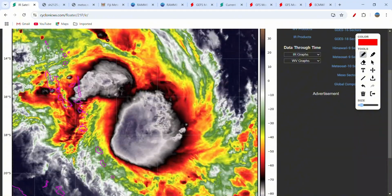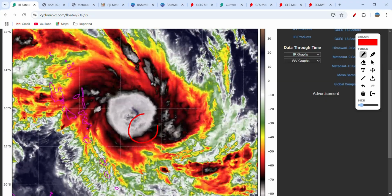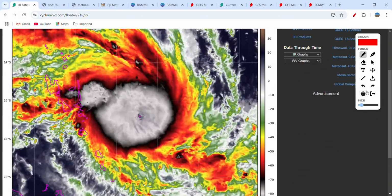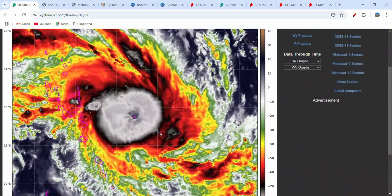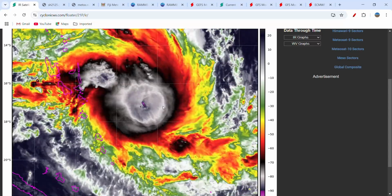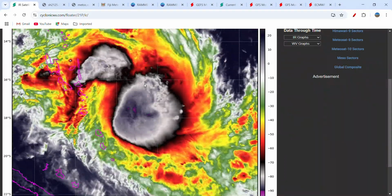You'll see at the end of this loop in a second, you can see some of that wrapping. Let's roll that back again. Yeah, some of that convection's wrapping, very subtly, but you can kind of see it, and it is there. And we do see an evolving structure, and that's pretty good. It does show that it's intensifying as was forecast. Though what we're currently undergoing is a relatively short, quick intensification phase that might soon be stopping.